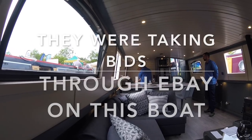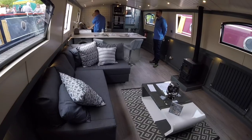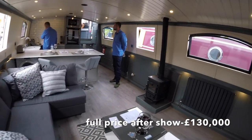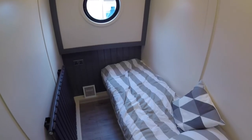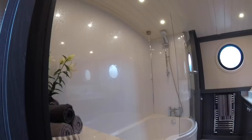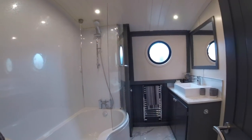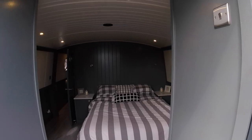And at 60 foot, it seemed like a really big space. The lounge was nicely laid out with the log burner in the middle. The second bedroom has a single bed which pulls down into a double, and the bathroom has a P-shaped bath with shower over and porcelain sink.